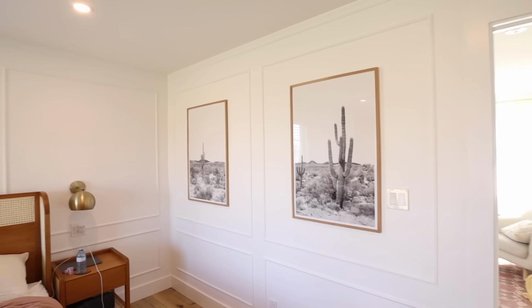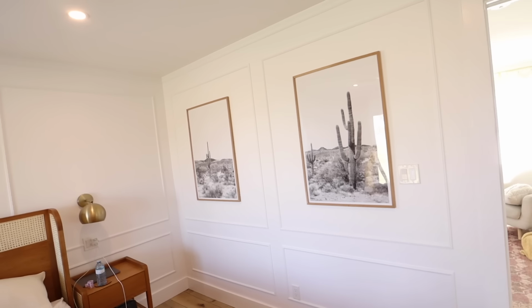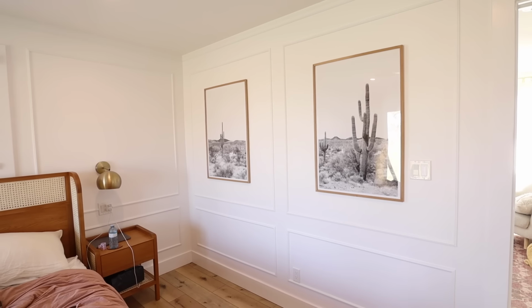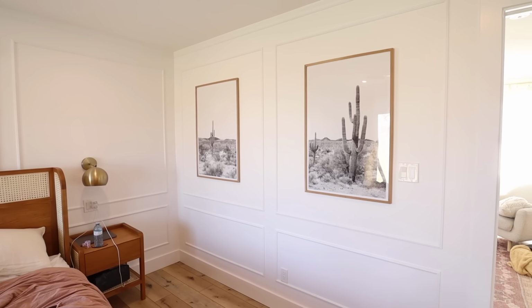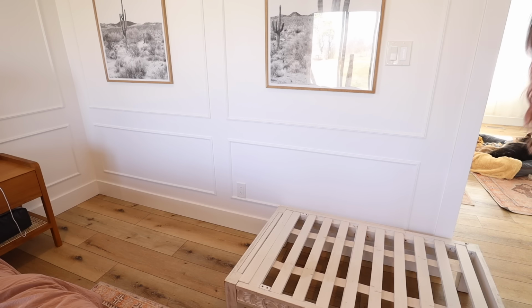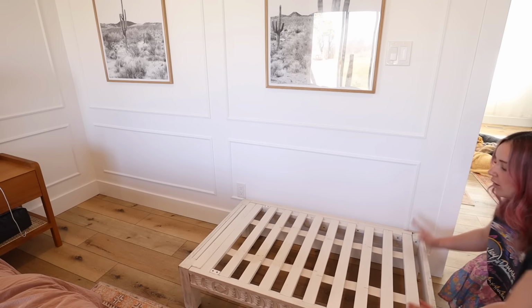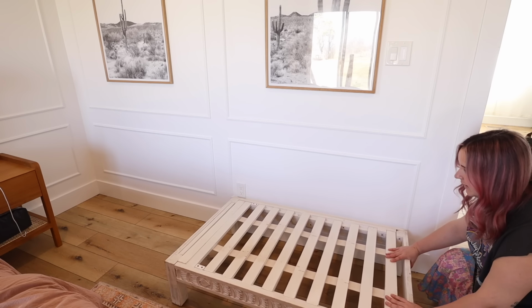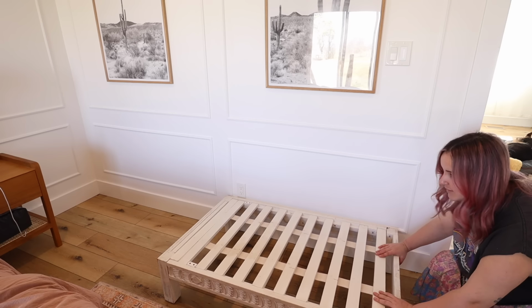Okay, these look really cute. I do think it would make more sense if they were different pictures, like we keep the cactus one, we do a mountain one or something. I don't even mind the black and white. So because we have so many dogs, we need another dog bed. So I'm gonna put this raised bed here under the photos. Oaks really likes to sleep beside us, so.